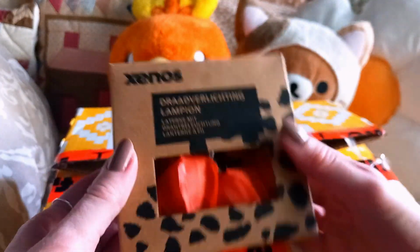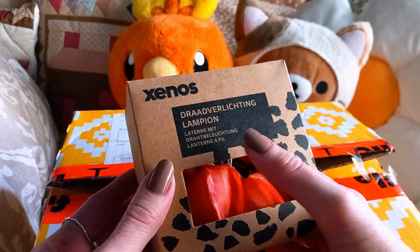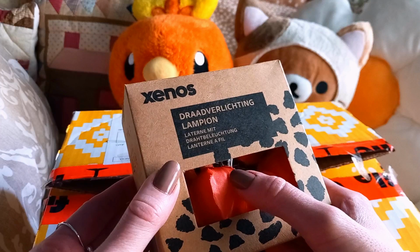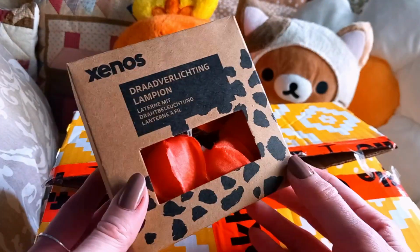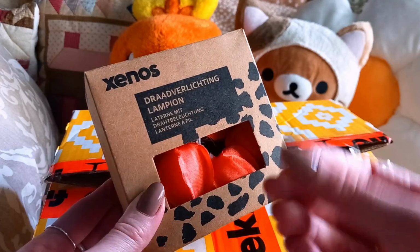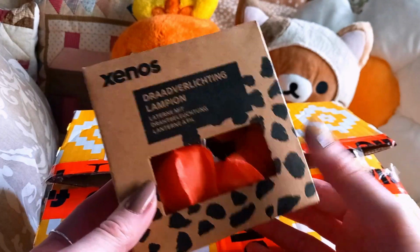I got these really cute lights. They're kind of like those plants or flowers you get during autumn. They are shaped like those. They're really cute. I'll show them properly once I put them up. I saw on the internet that once they are on, they spread this really beautiful orange glow, which is perfect for autumn. So I'm very excited for these.